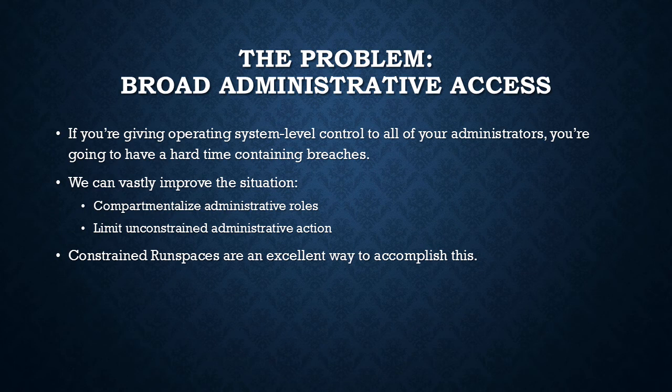Now, the answer to that is Just Enough Admin. PowerShell has had the ability to restrict what somebody can do for a long time. The initial release of PowerShell remoting had the capability to do constrained endpoints that lock down what somebody can do based on a startup script. So when I connect to your servers, maybe you're saying, I'll let him check an audit log, but I'm not going to let him change any audit policies.